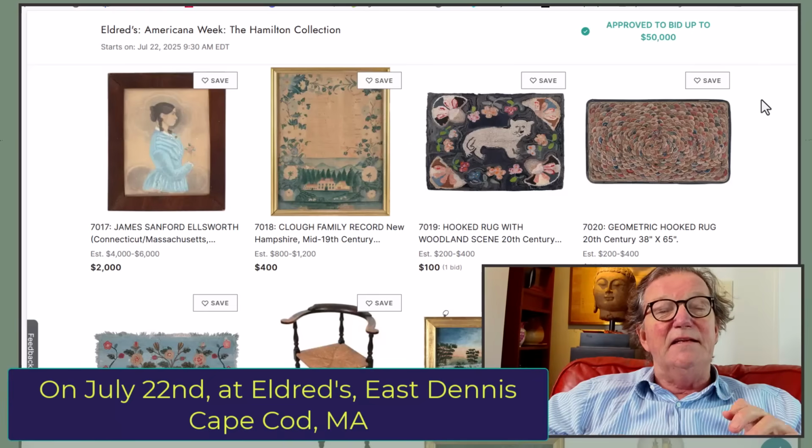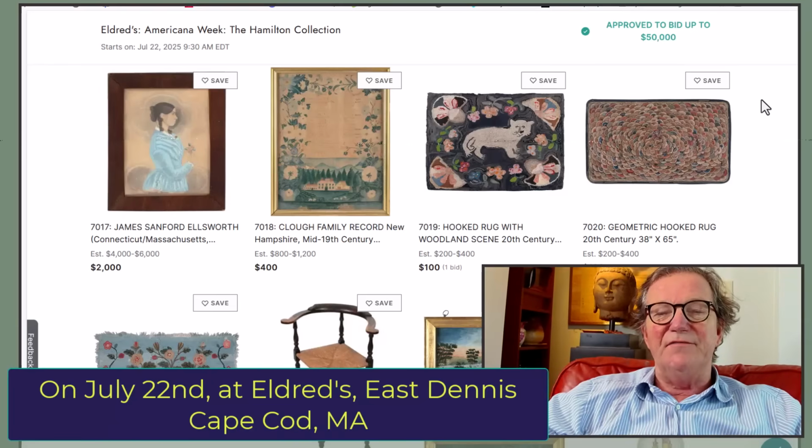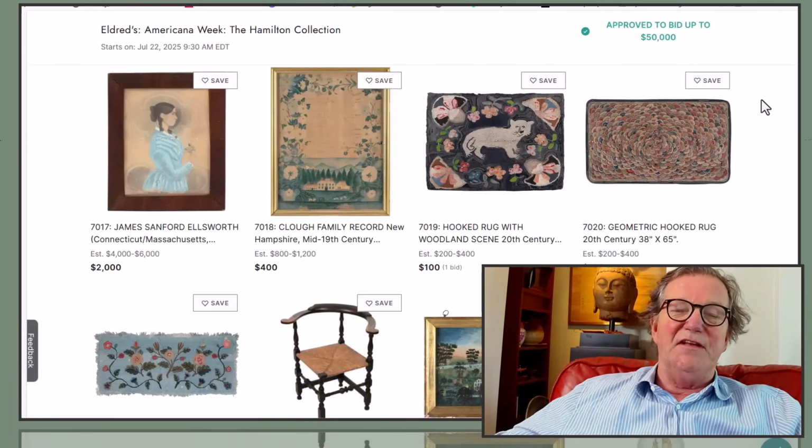But it's very important to understand that all of these pieces formed a lot of the foundational stuff that we see today in American decorative art. They're reflective of the English tastes, European tastes. There's some Dutch brass in here. There's all kinds of things in this sale.